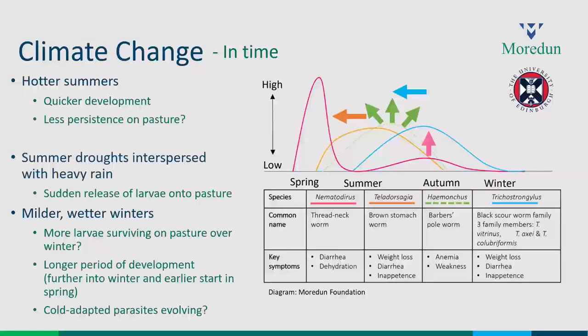But then alongside these changes in space, we're also expecting and experiencing some changes in time. As I said, we've got those hotter summers, which will mean that the worms are able to develop more quickly, but they're likely then to persist for less time on the pasture because they're burning through the resources. We've got those summer droughts, interspersed with heavy rain, which probably means that during the drought periods, worms will be taking shelter in the pasture matter, in the fecal pats. And then suddenly when you get a big bout of heavy rain, they're suddenly able to be released out onto the pasture, creating a bit of unpredictability and potentially sudden high challenges for our sheep.